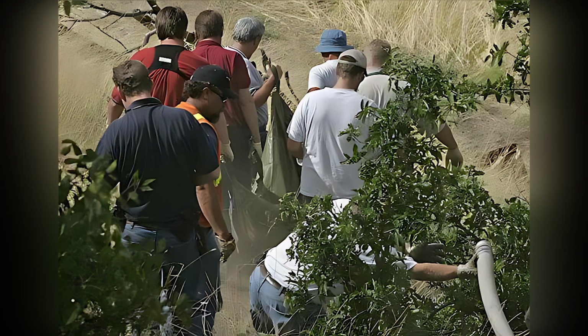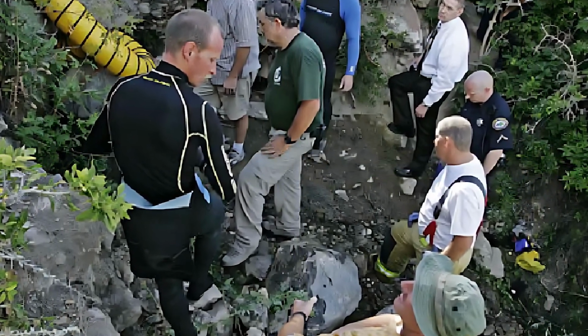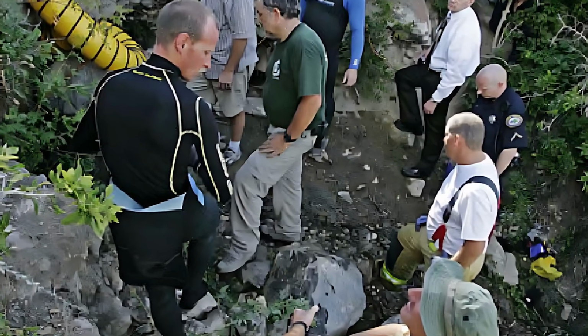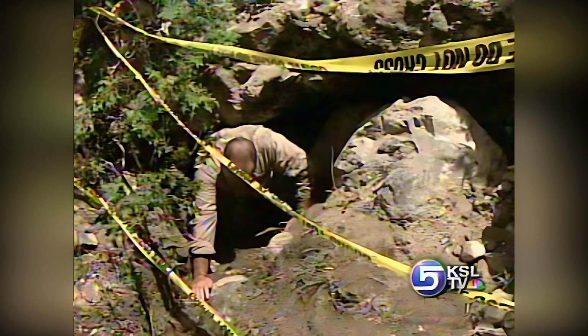Provo Search and Rescue, police and fire personnel were on the scene almost immediately, but crews were cautious because of the extremely dangerous nature of the cave, with its confined spaces and the underwater passage. To make sure no one else went in, 4 rescuers stayed near the entrance to the cave.